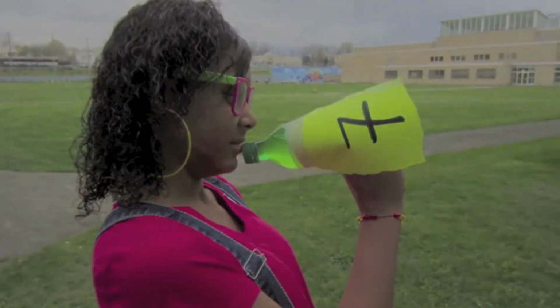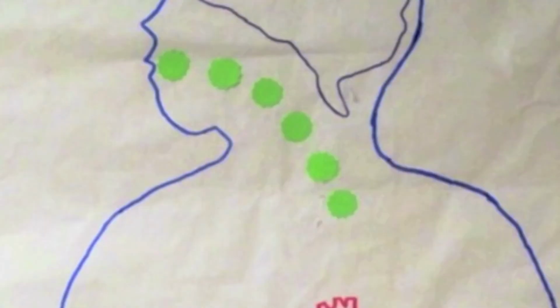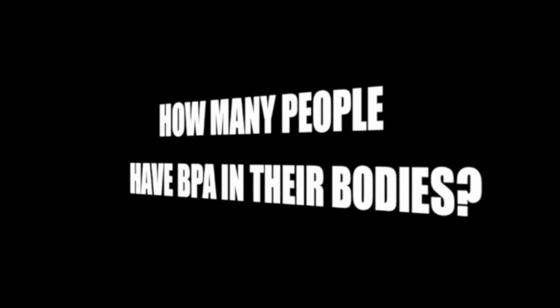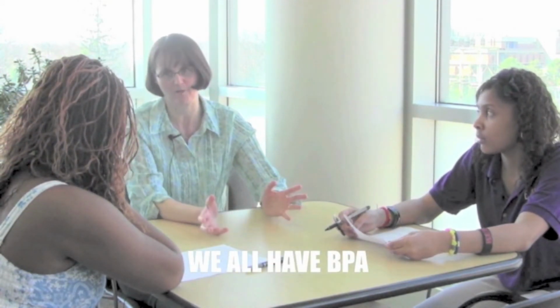For example, our friend Sonia Lace drinks water from her reusable water bottle that has the number 7 on it. What she doesn't know is that when she drinks water, she is actually drinking BPA as well. We decided to interview Dr. Paige Lawrence, a microbiologist at the University of Rochester, to find out how many people have BPA in their bodies. I think the CDC, the U.S. Centers for Disease Control, says like 93% of people in the United States have BPA in their blood or in their urine. So we all have BPA in us.